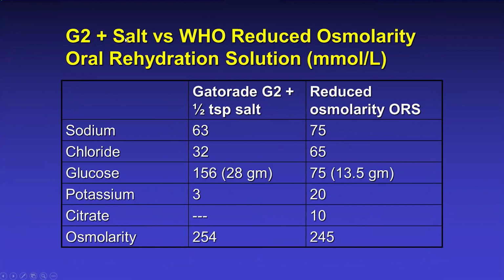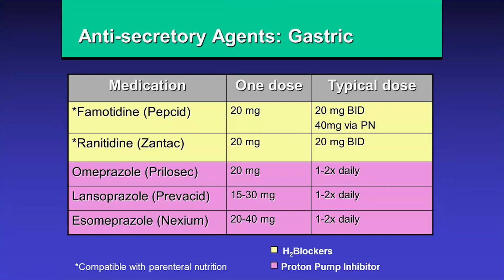G2 plus added salt, or a World Health Organization oral rehydration solution, are both effective at enhancing sodium, glucose, and water absorption. And this just shows that a combination of G2 Gatorade and half a teaspoon of salt can be used to approximate World Health Organization oral rehydration solutions.